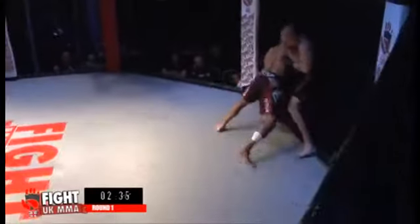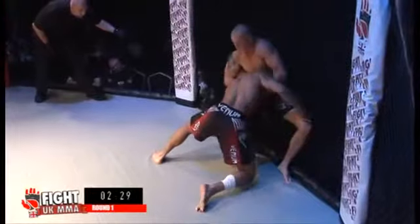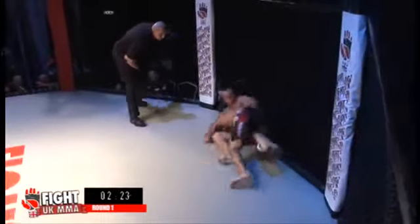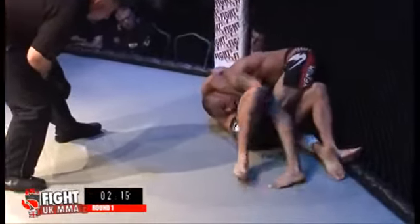Bartek flicks that leg kick out. Both tie up. Gillheany going underneath, trying to get the takedown. He's got to be careful of the neck though. Bartek able to secure it, almost able to secure it. Looks like it's in deep. This is very, very tight. He really is putting the squeeze on there. He doesn't have full guard.